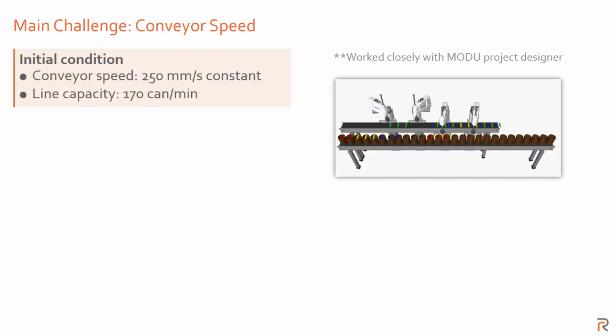Before we go into the solution, there are some main challenges faced in this project. One of the challenges is to set a suitable speed for the conveyors, as you can see in the image here. The conveyor speeds are crucial to achieve the line capacity and zero wastage. Other than that, the robot algorithm to carry out the pick and place operation is also important as there are many methods to achieve it. Initially, the production line is running at a line capacity of 170 cans per minute with a constant conveyor speed of 250 mm per second. This was not the ideal result, so some methods are applied to meet the end customer's requirements.